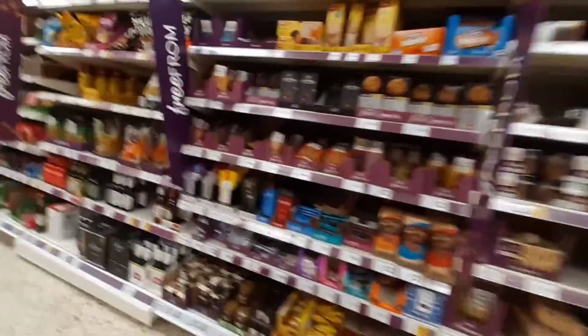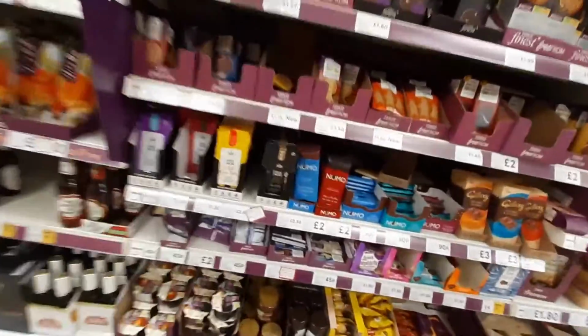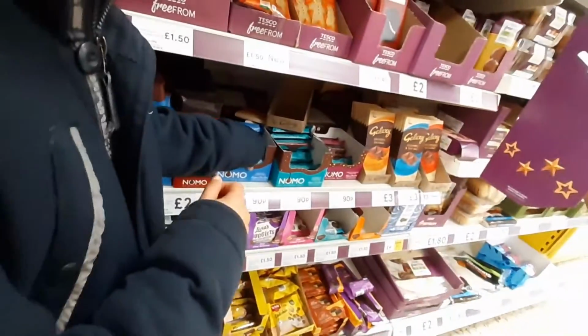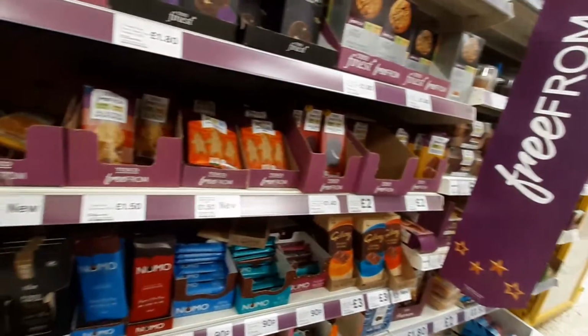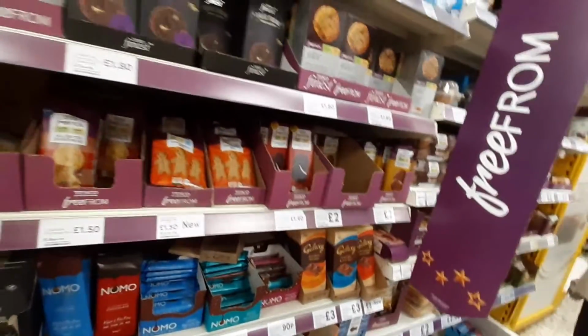We're in the free from section. This has just grown substantially since the last time I was here. So you have gluten free, free from sugar, all sorts of different things. Like here, them normal, I think that's how you pronounce them, bars.